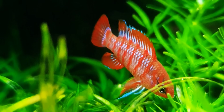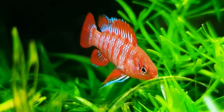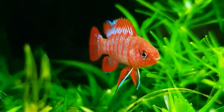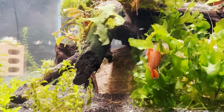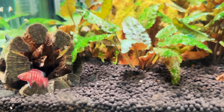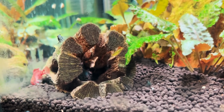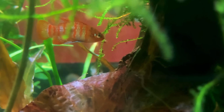Scarlet batis really belong in 10 gallons or larger. Males are highly territorial, and thus you need an adequate footprint for each male and sight breaks to avoid constant harassment, especially if you're keeping a pair. Risk of fin damage and nonstop chasing can happen when these fish are cramped. And thus, the suggested minimum of these would be a 10-gallon or more for one male with females, and larger if you're keeping multiple males together.